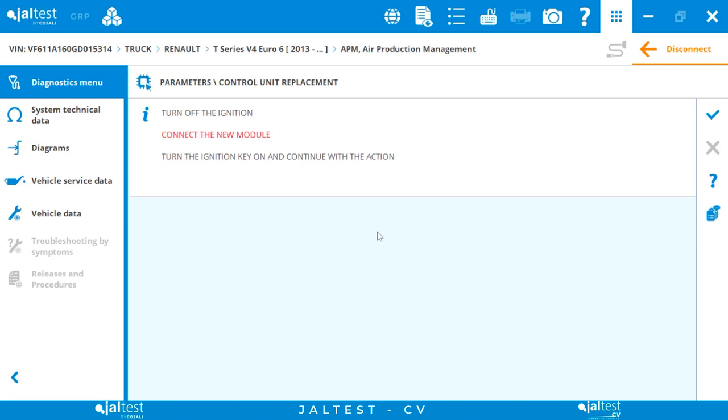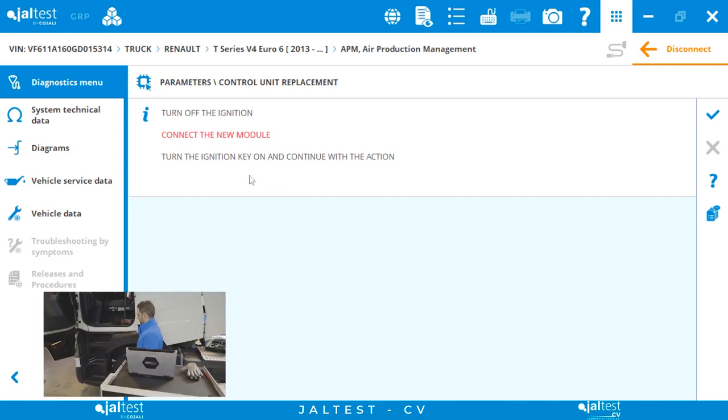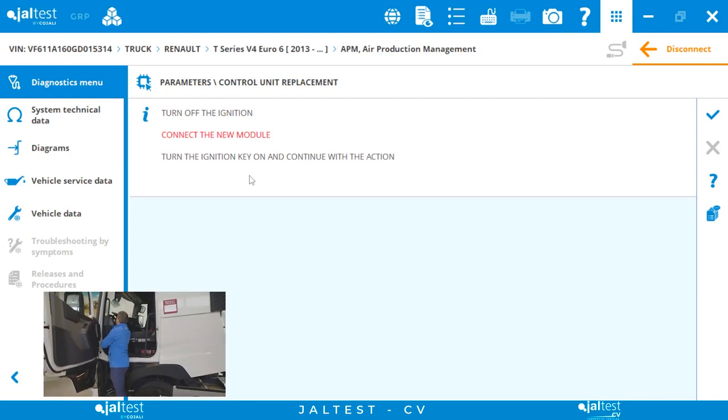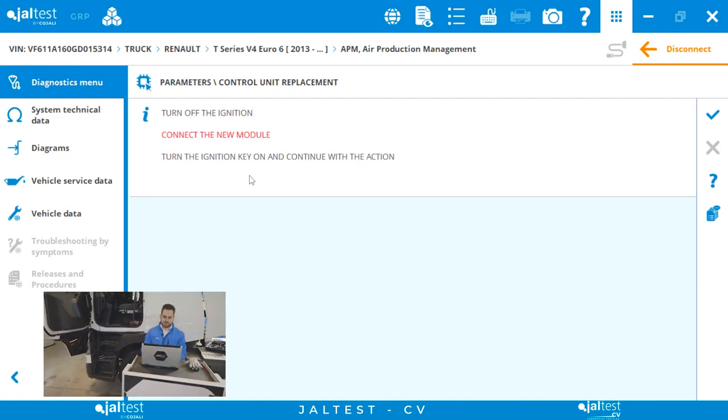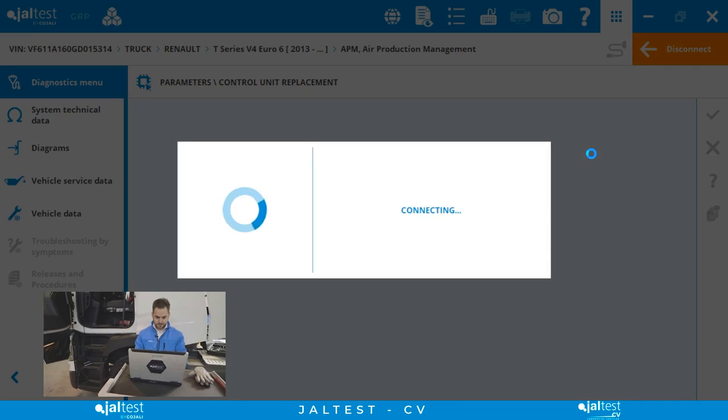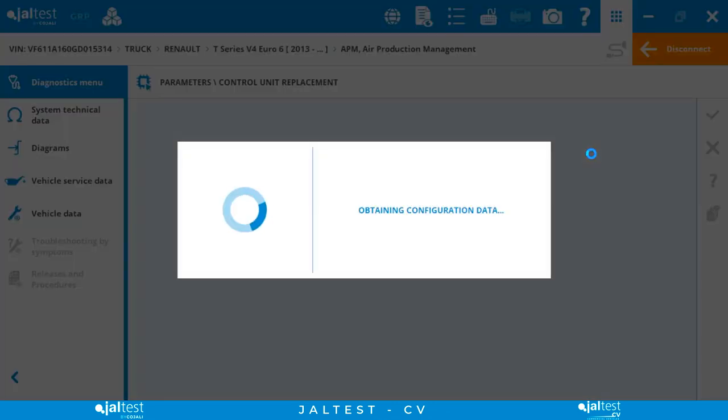As we can see, turn the ignition key on and continue with the actions. So let's turn the key back to the on position and continue with the replacement. The next step will take up to 5 minutes, as Jaltest is warning us. So make sure that you have enough battery on your computer during this process.